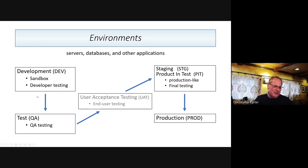It's not a problem. Once they do their work, the code gets deployed to a test or a QA environment where the quality assurance engineers can do their testing without interference from development and without jeopardizing the production data. It may or may not go through a user acceptance testing environment if there are external groups that need to approve the code first. But eventually it gets into an environment that's variously called staging or product in test. This is supposed to be a production-like environment. So if your production environment has multiple servers, your staging environment should have multiple servers, because sometimes code acts differently when it has to be run on multiple servers at once. Final testing occurs here just to make sure that nothing bad is going to happen when you deploy to production. And then finally, you'll deploy to the production environment.